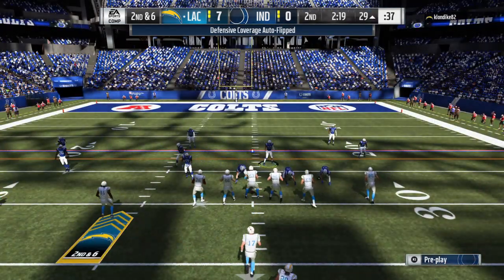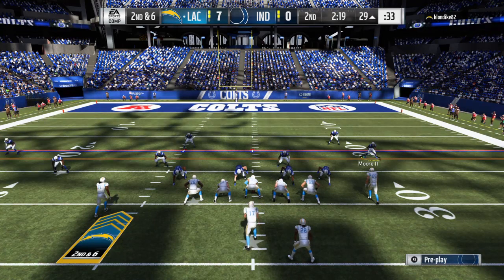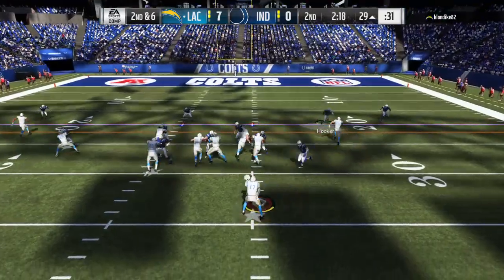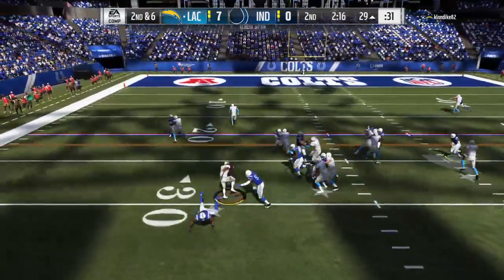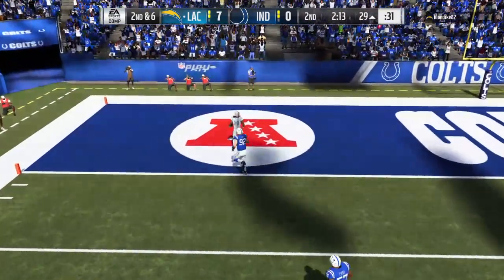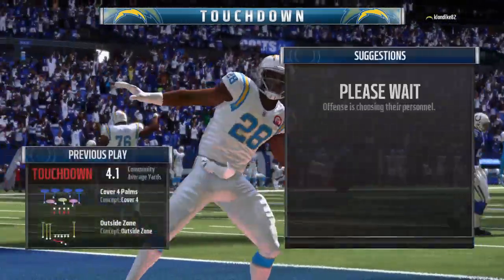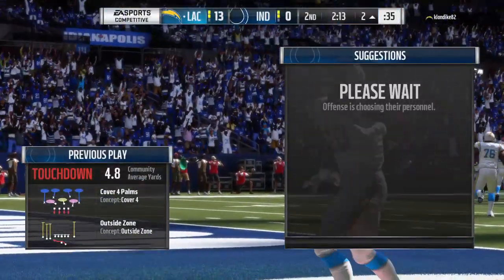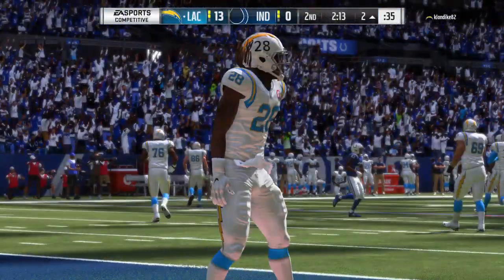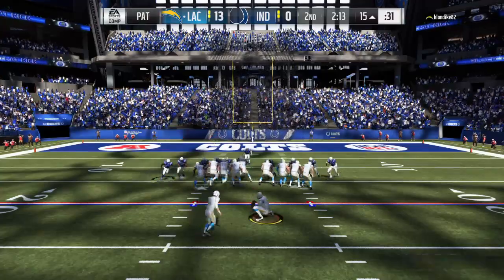They'll have 2 remaining as we step aside here in this second quarter. They'll run it now out of the gun. And he takes it in for a Charger touchdown. Melvin Gordon with his second touchdown here in this first half. And the Chargers are going to add on to their lead.